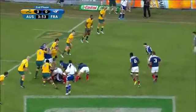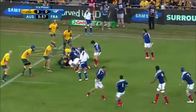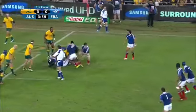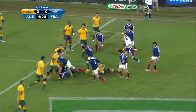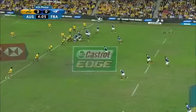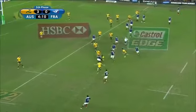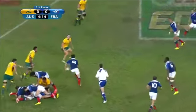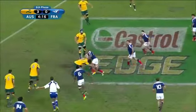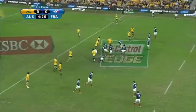But it is France with an opportunity to hit back through Marchand. Giving it out to those big forward runners up towards the 22. Le Roux can't find a way through there. Moore making the tackle. Michalak out the back door it goes, and it is Fofana taken by Kepu. Marcelo, who got it away to his captain, Dusautoir.